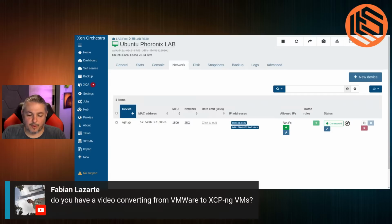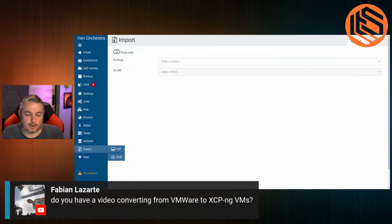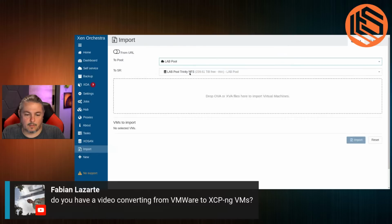Do you have a video on converting? Just backup, point A, export. You can import though in XCP-ng. Where is it here? So if we go to import, drag and drop your OVA or XVA file. So convert things to OVA, export them and import them.